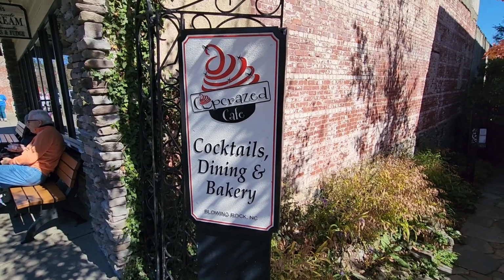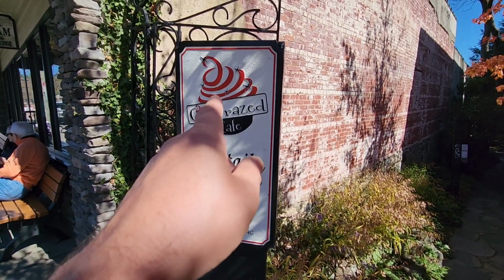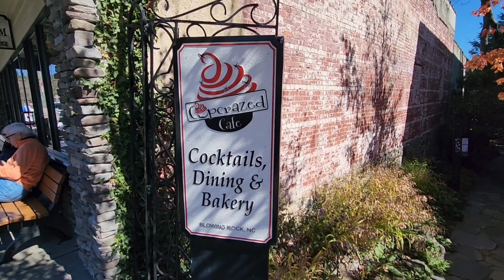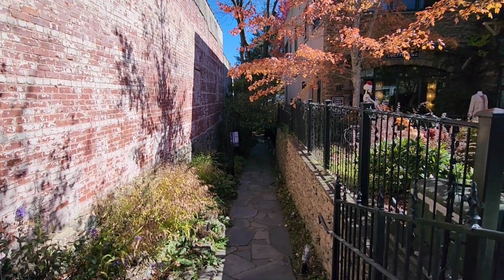So a few years ago, there was the cafe on Main in Blowing Rock, but now it's called Cup Craze Cafe, and it's down here. I've shown you that before. The gate's closed off right now with the old White House back in the back.